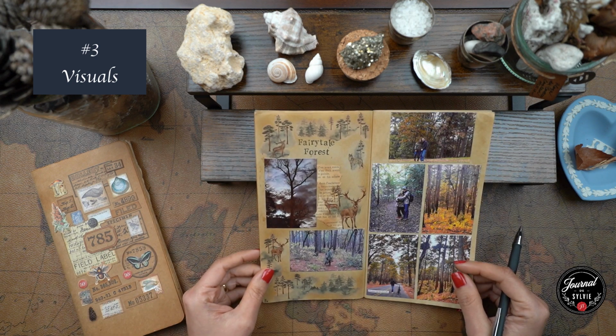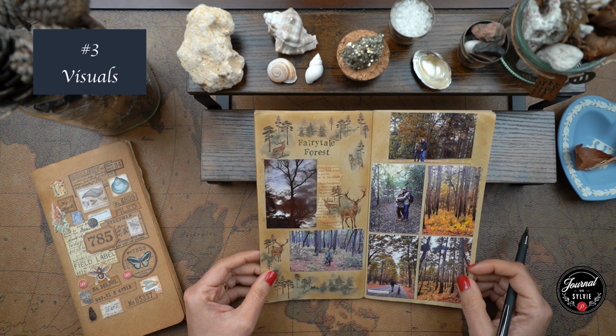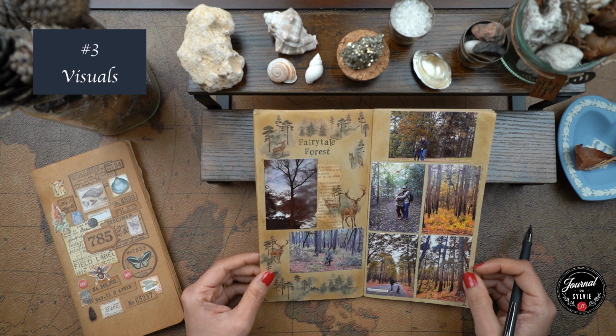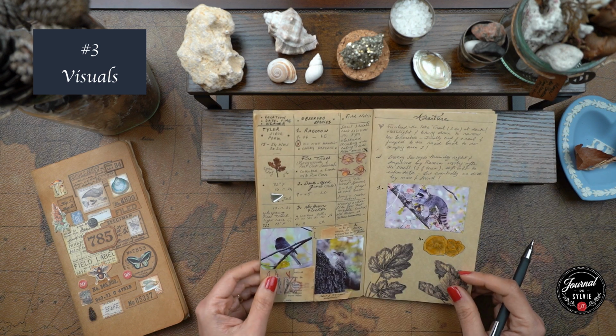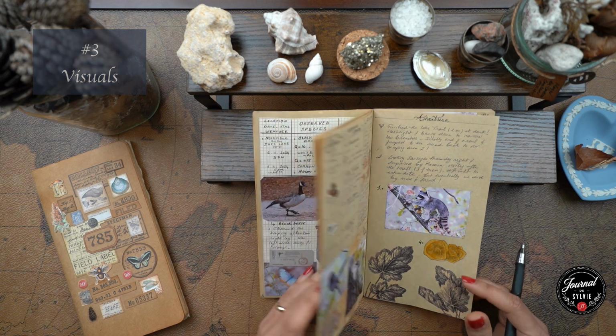Now, many times I feel like I only need to add pictures. So in this case, this very mystical forest I visited, I didn't need to write anything. I just wanted to add as many pictures as I can because looking at them transports me back to this fairy tale looking forest. Obviously, visual illustrations are key when it comes to techniques of nature journaling.